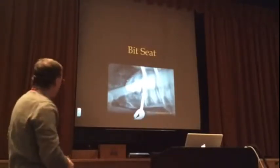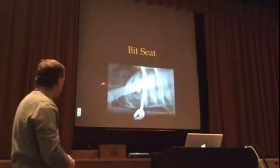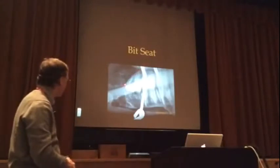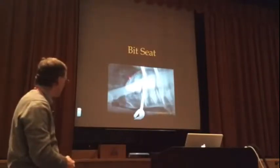Well, the truth of it is that they've done x-rays with the bit in the mouth. That bit actually sits up here, nowhere near this tooth. But the mentality is if a little bit is good, a lot is better. And you can see how in this situation here, they've taken over half of the tooth at a steep angle and just ground it down.